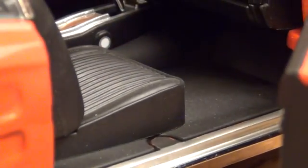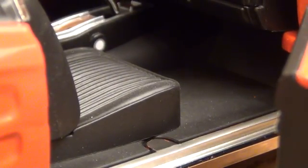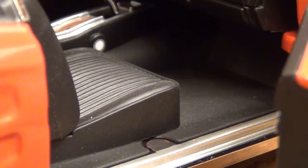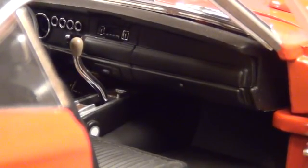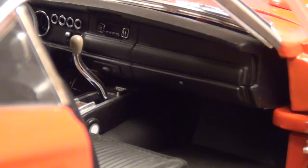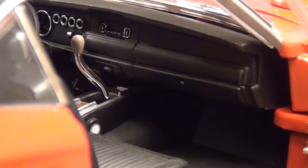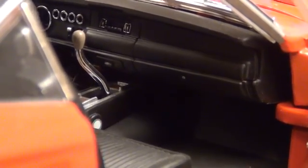The seats are hard plastic, and the floorboards are also hard plastic. No simulated carpeting in this one. I don't think the dash opens on these Ertl American muscle cars, at least not this one. But they did give us the little chrome glove box push button there, so that's cool.